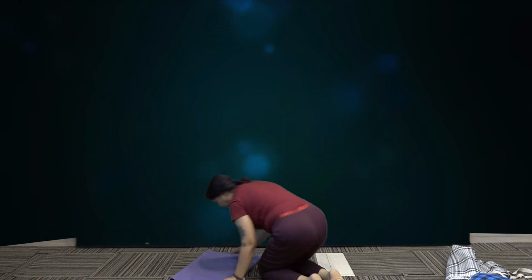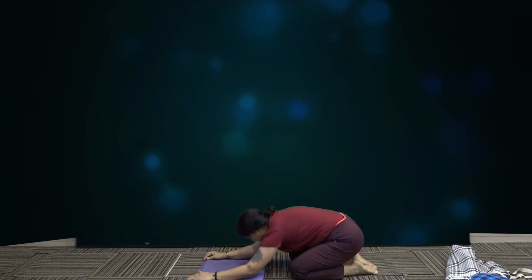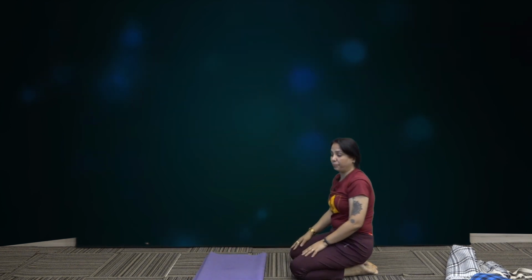And then in the same way gently drop one leg down and then the other leg, and you will again rest here in child pose after Sheershasana, and then you will come up.